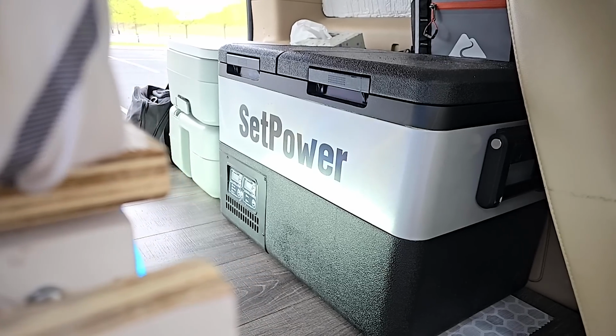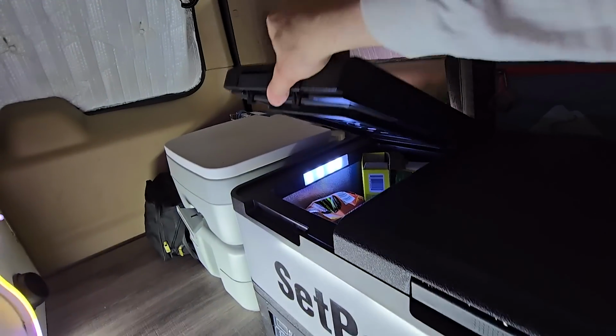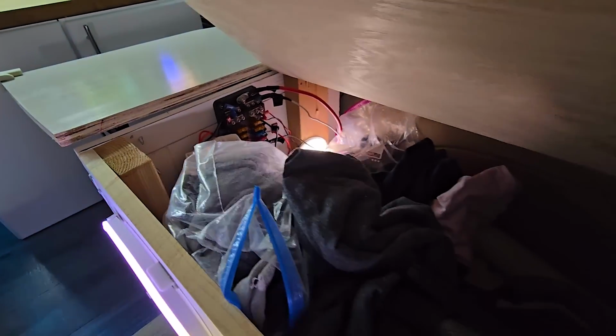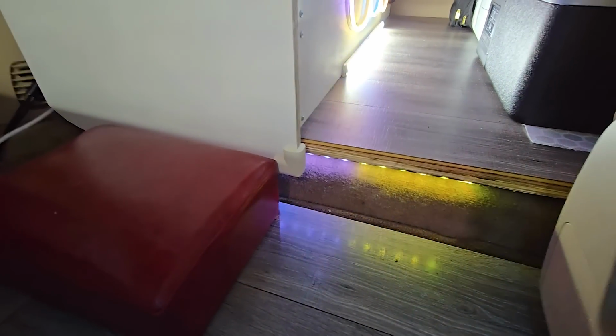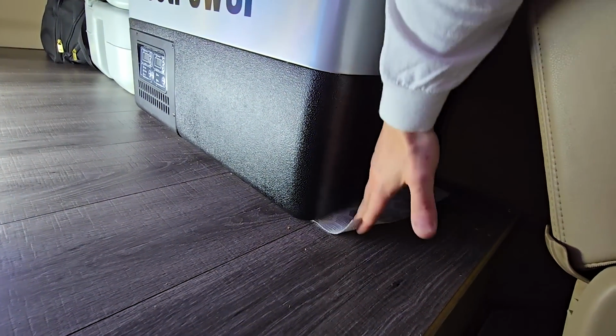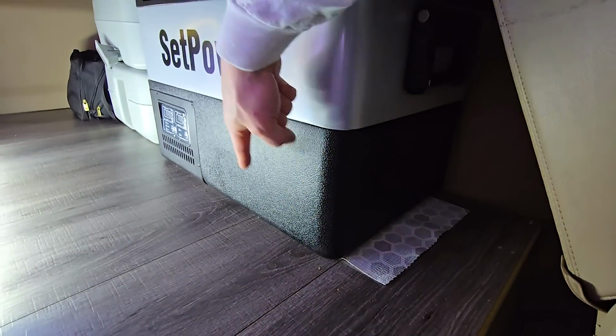On the rear driver's side, I put my fridge and ran the power cables into a fuse box that's inside the bed with some wiring underneath the floor. I put a rubber mat underneath so that it prevents it from sliding when I'm driving.